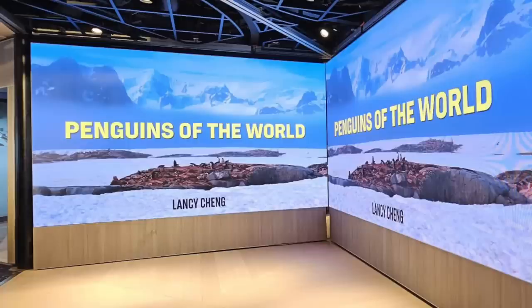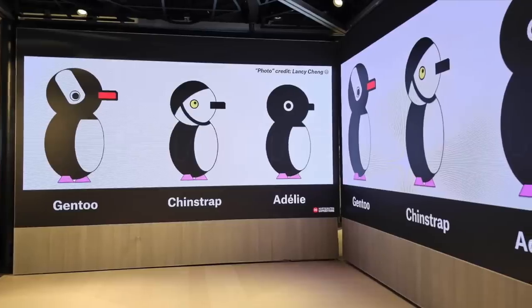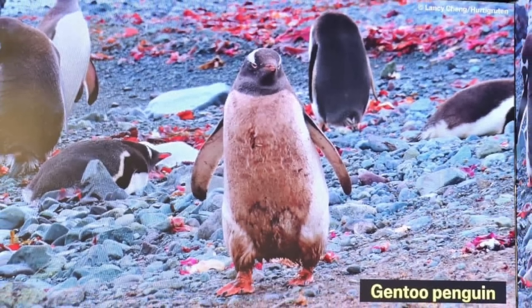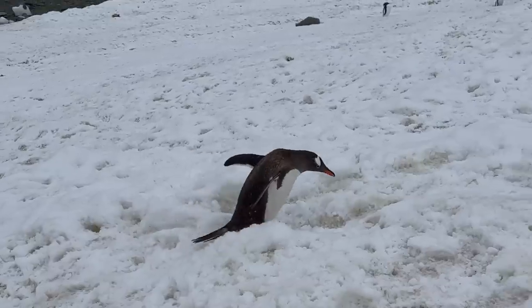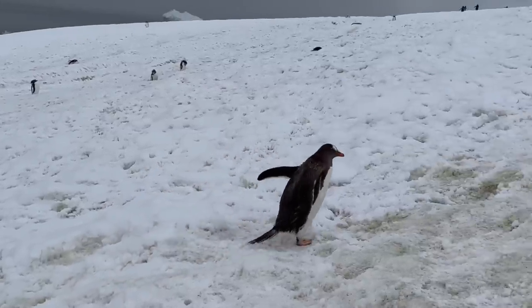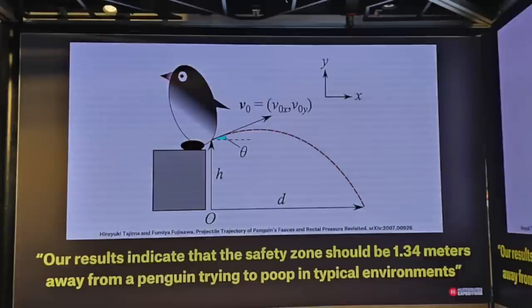The lectures are informative, fun, and they prepare you for what you're about to see on the ice the following days, like the penguins, the gentoo, the chinstrap, and the adelie. We learned about what they eat, that's this pink, shrimp-like krill, and how they build their own penguin highways. And the lecturers like to baffle you with the science in order to demonstrate how not to get pooped on by these fluffy little animals. It's 1.34 meters, just so you know.